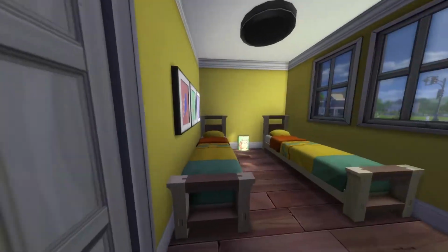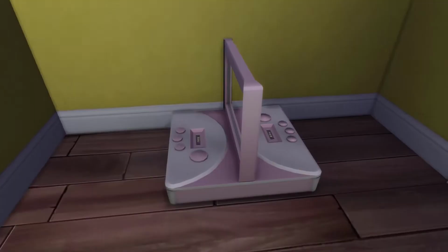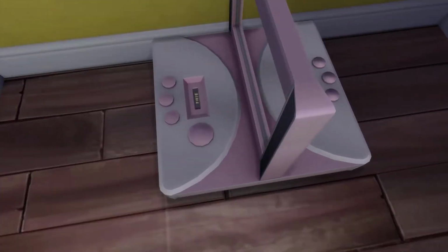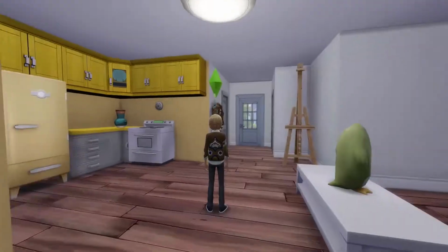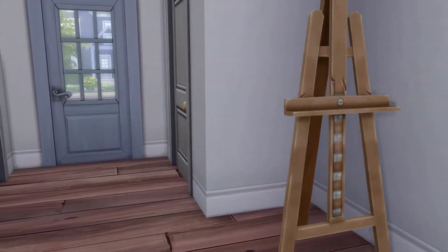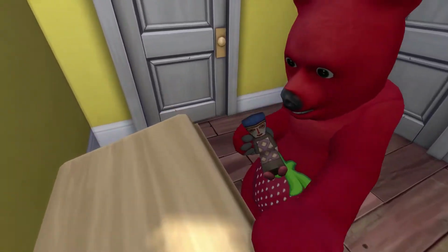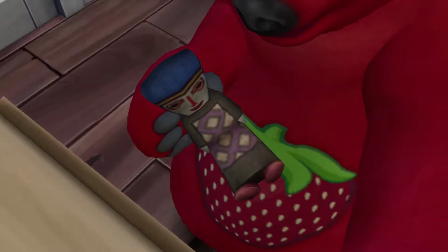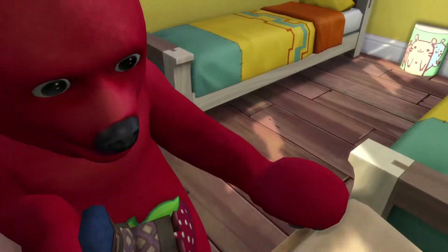Through the store, we have another child's bedroom. I've been loving the jungle pack bed. Please don't judge me, it's the colors, I like it. And then we have this void critter thing because I feel like they needed it in their life. Then over here, we have the art stand, and then we have another bedroom right here, and my sim is going through a phase and it's really bugging me. And she's got the creepy Savannah doll. It kind of looks like a nun. Anyway, we have her, she's going through a phase, looks terrible.